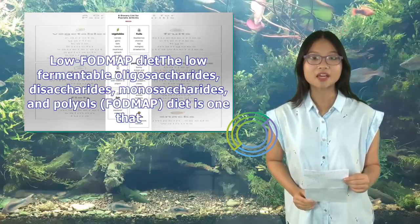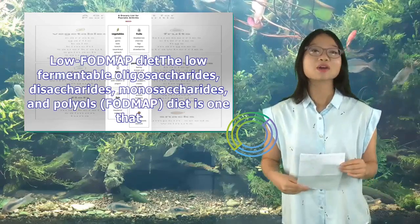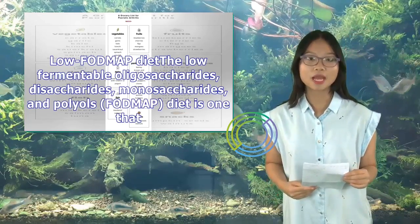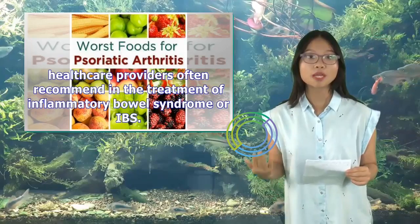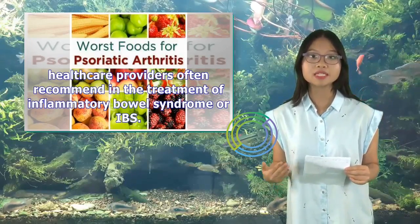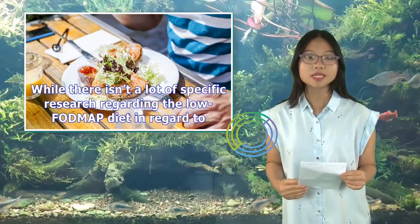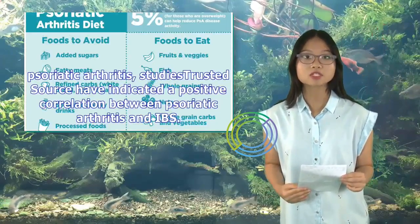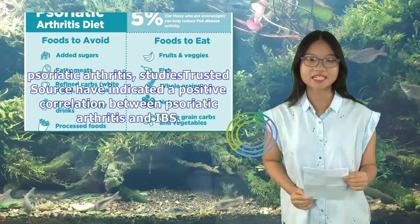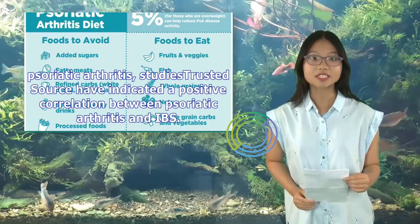Low FODMAP diet. The low fermentable oligosaccharides, disaccharides, monosaccharides, and polyols, FODMAP, diet is one that healthcare providers often recommend in the treatment of irritable bowel syndrome, or IBS. While there isn't a lot of specific research regarding the low FODMAP diet in regard to psoriatic arthritis, studies have indicated a positive correlation between psoriatic arthritis and IBS.